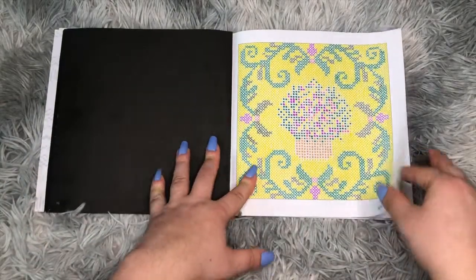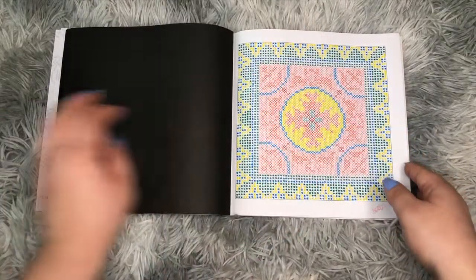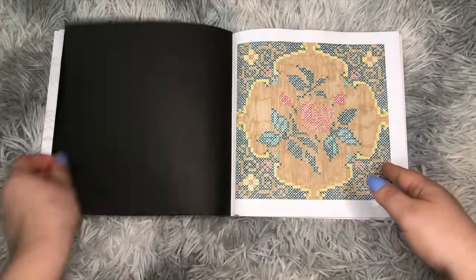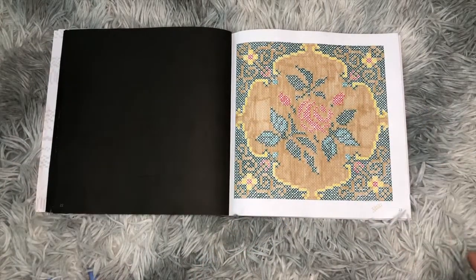you can see I have done a lot. I really like this book. I am definitely going to finish it in the next couple of months. And then I will pick up another one from them. They have another mandala book.